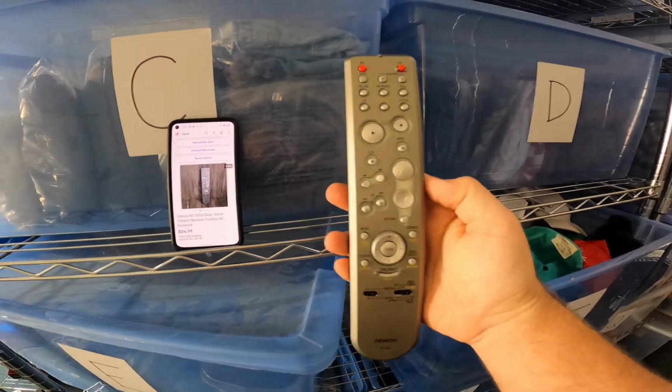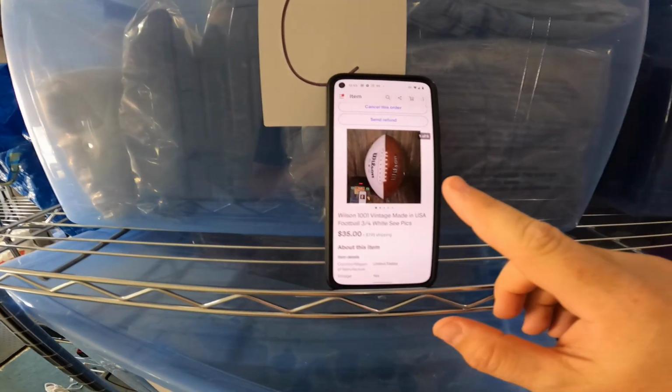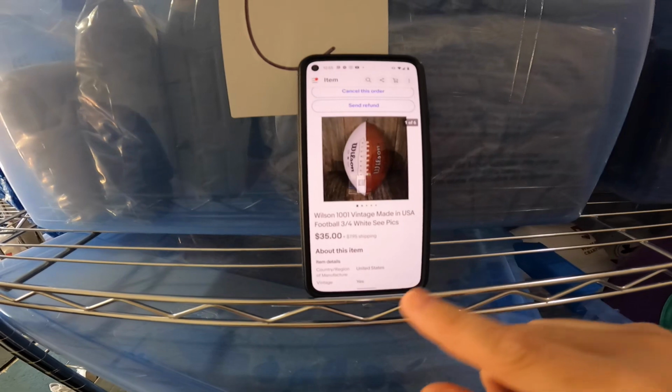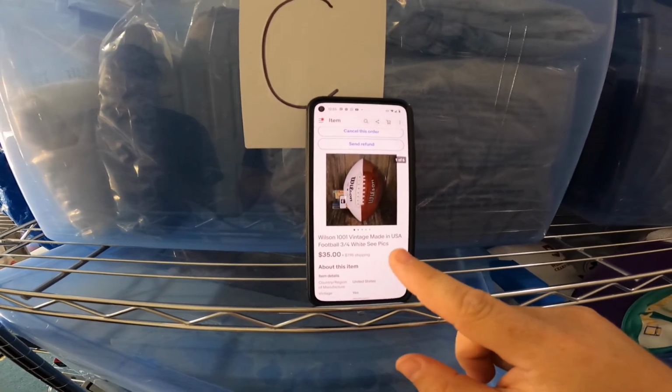Full asking price, turning 25 cents into $25. That's a great ROI. This next item is a vintage Wilson football. It's like half, well actually 3/4 white, and just one section is the regular leather. It sold for $35 plus shipping to a viewer named Seth from Birmingham, Alabama.